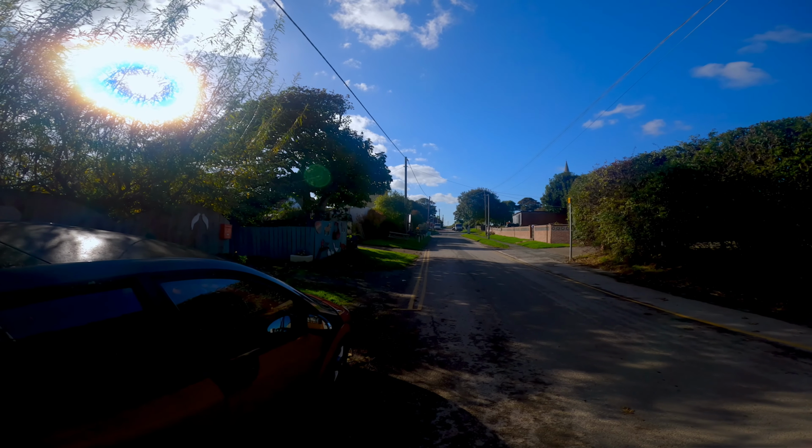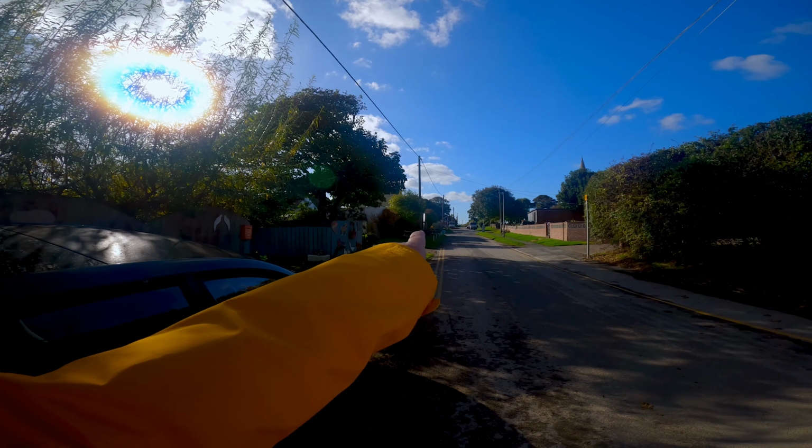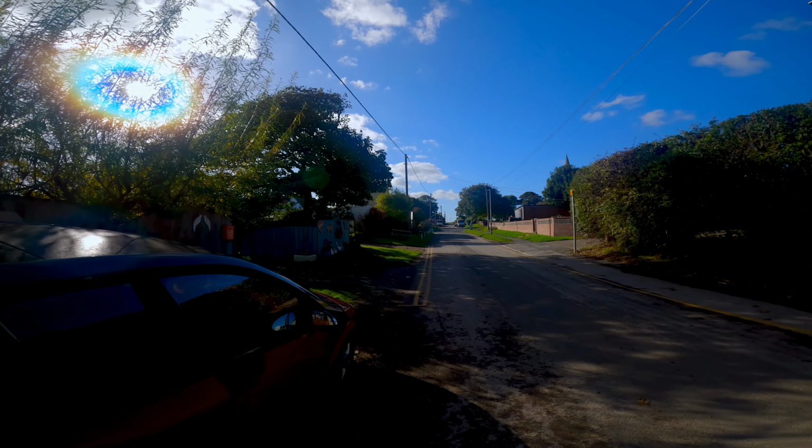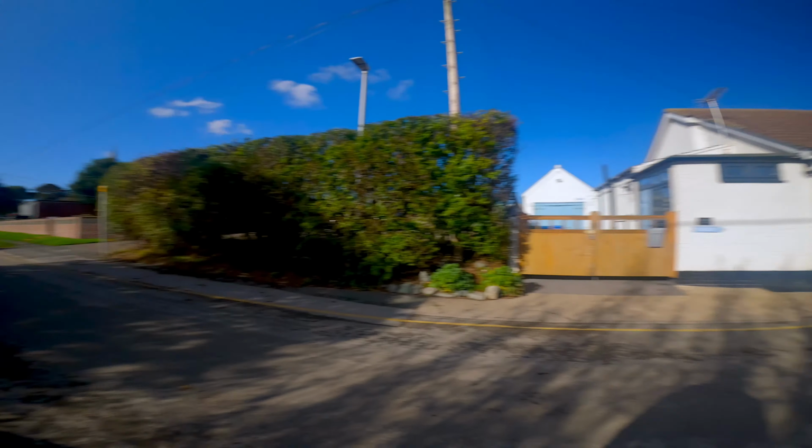We've just been up there where the giveaway sign is. There's a coffee shop. Just been in there for a quick coffee. And now we're going down to the seafront.